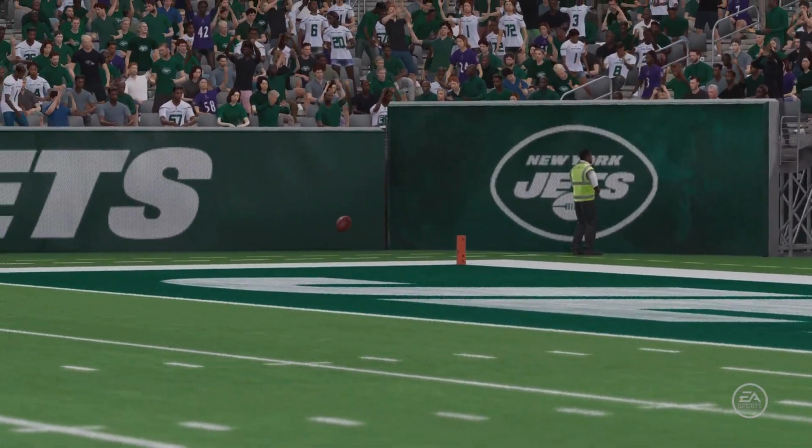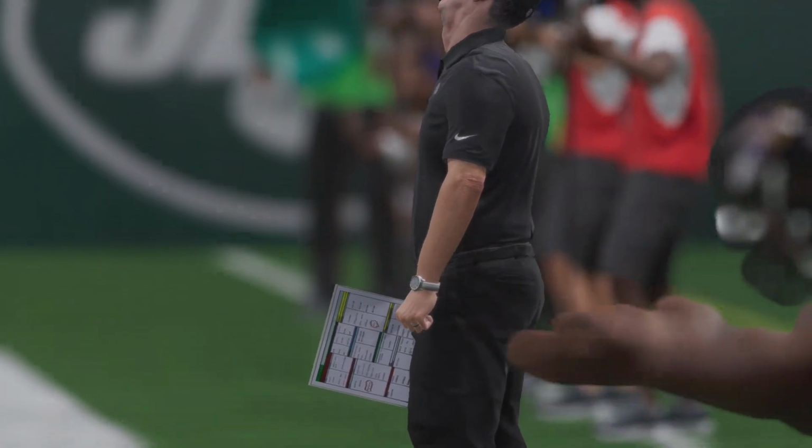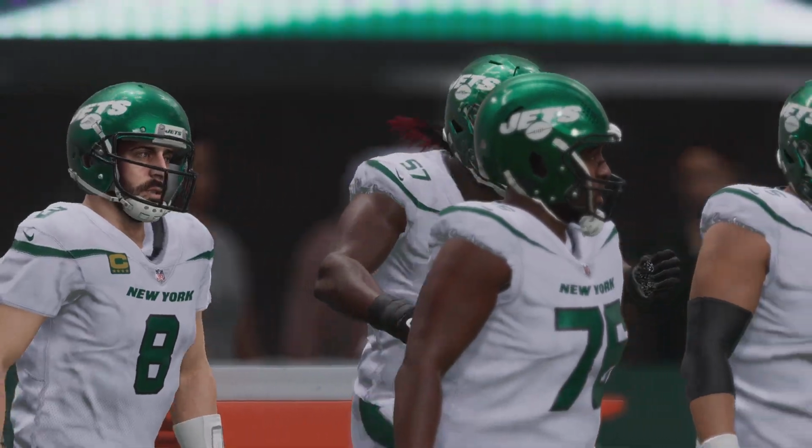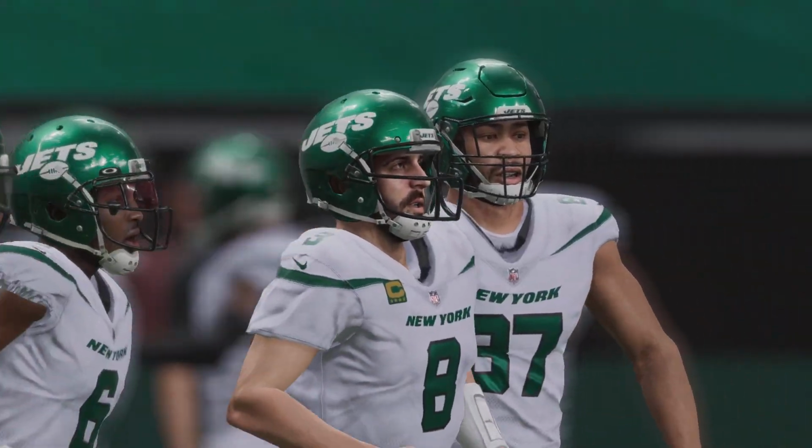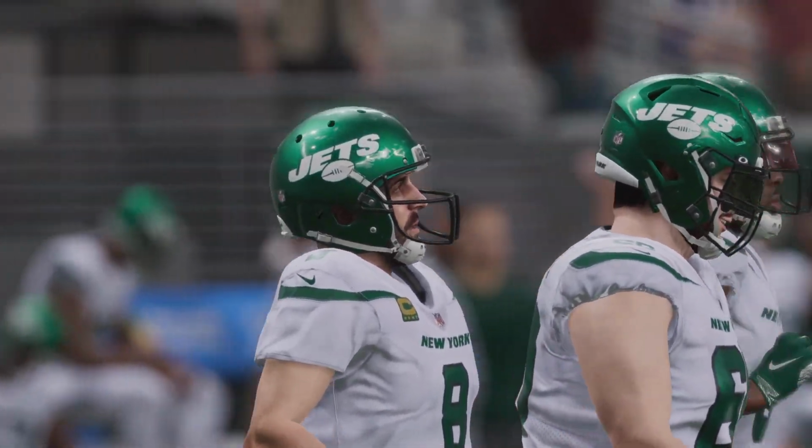So points so crucial in a tight game like this, but this kick off the goalpost, and that'll keep the score right where it is. Yeah, it wouldn't have made this a two-score game, but any cushion this late definitely would have helped. Now they need to ask their defense for another stop, and that's going to require some work.